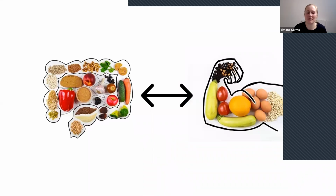Okay, so I'm going to talk a bit about the gut muscle axis. We've all heard of the gut-brain axis, the bidirectional signaling between our gut, our gut microbiome and the central nervous system. That mainly regulates stress-related responses as well as our mood. For example, most serotonin is produced in the gut, and it's a really important neurotransmitter that regulates our mood as well as our sleep. But now there's a new axis emerging from research on sarcopenia, the loss of muscle mass and function as we age. And that's the gut muscle axis.